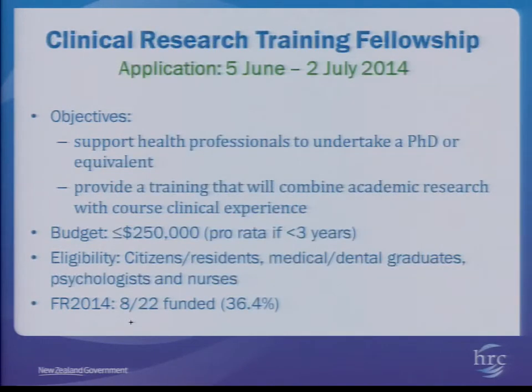The third one is the Clinical Training Fellowship, and any health professional who wants to undertake a PhD or equivalent degree can apply for this award. Last year we had around 40% success.